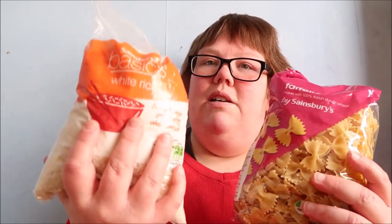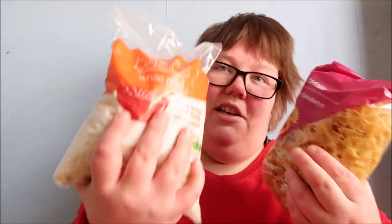A packet of pasta, and this is all based on one person, so the amounts you get might be slightly different if you live with someone, if you have kids, etc. But you get pasta. I think it's actually a choice, from what I remember, of pasta or rice. I could be mistaken, but that's how I remember it. It was quite a while ago since I went to the food bank, but either way, rice or pasta. Some you might get both, I don't know.